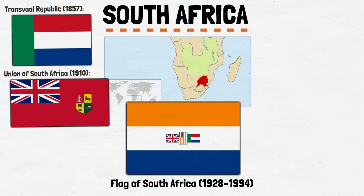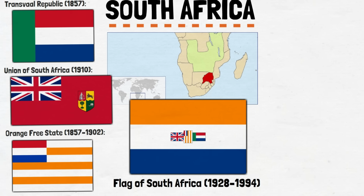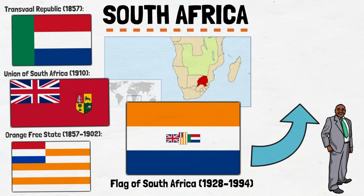The orange flag was a 7 horizontal striped flag in alternating white and orange, with the Dutch flag in its top left corner. As the country transitioned out of apartheid and into a new regime, a new and tremendously different and original flag was implemented, the modern flag of South Africa.